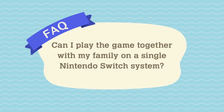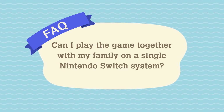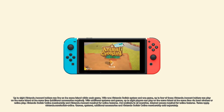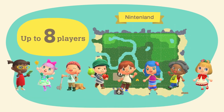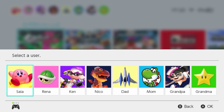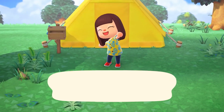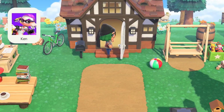Can I play the game together with my family on a single Nintendo Switch system? With one Nintendo Switch system and the game, up to 8 people in your family can live on one shared island. The maximum number of residents for an island is 8. Each user can register one resident, and each resident can, of course, build their own house.